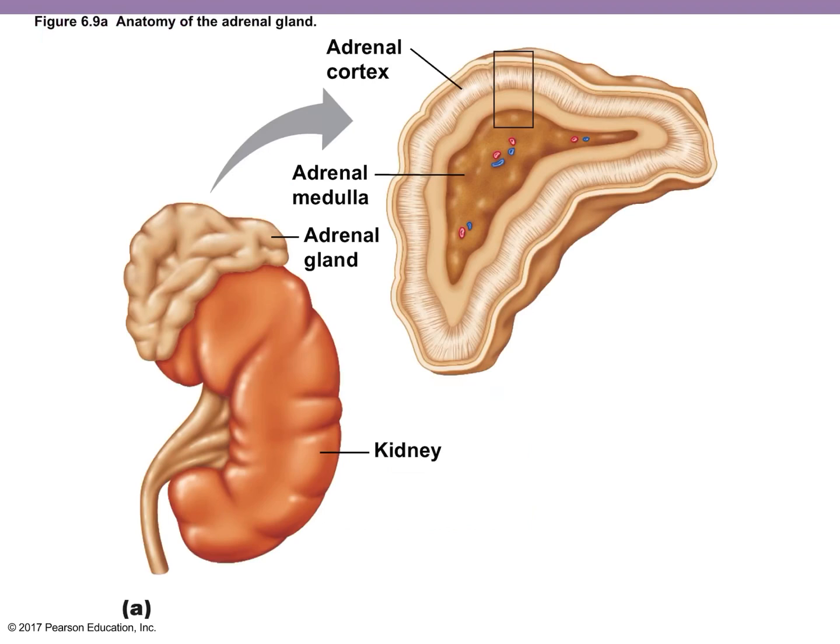All right, next we have our adrenal glands. The adrenal glands have 2 major regions: the adrenal cortex, which releases its hormones, and the adrenal medulla, which releases a couple of different hormones. The adrenal cortex has 3 different layers that I'm not going to have you memorize, but just know that each layer has its own hormone being produced.